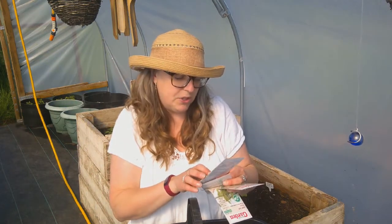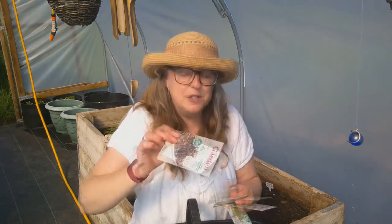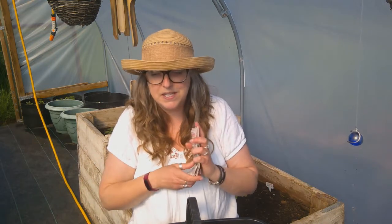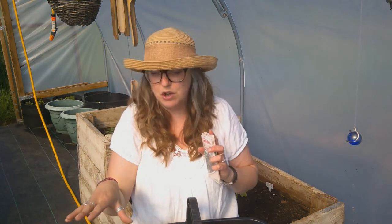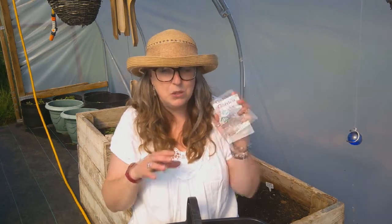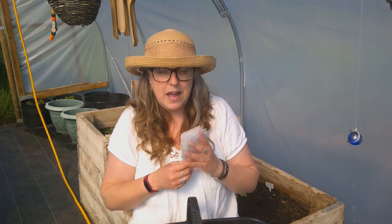And then I've got some mustard red frills as well. So I want to pop a few of those. I'm just going to direct sow them into some spaces. There's a corner that's got some spinach, my chard and some rocket, and I could probably squeeze a few of these in. Not a huge amount of space, but I'd like to get some going. So I want to get those sown.